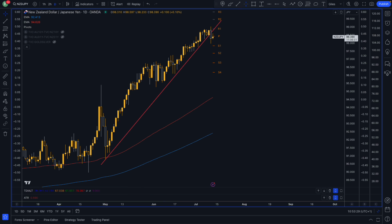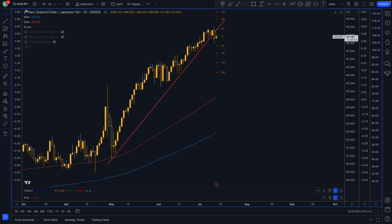Now, traders and investors often reassess their portfolios during the summer, leading to reduced risk appetite, and that can benefit the yen. And if this seasonal pattern plays out, this could be the beginning of a near-term move lower. Now, there's a lot of things that impact this. The number one thing is the Bank of Japan monetary policy and the move in US 10-year yields. So there are a number of risk factors involved with this.